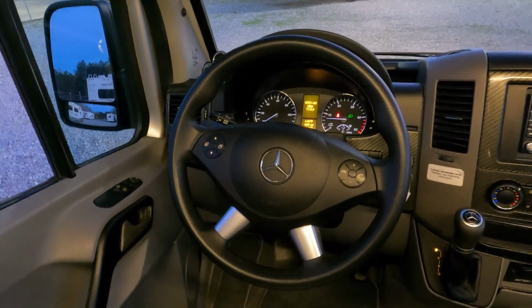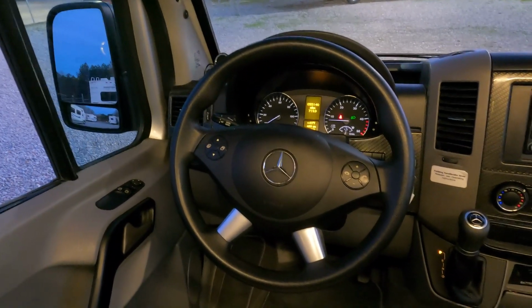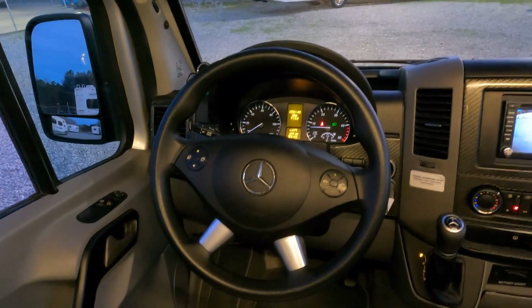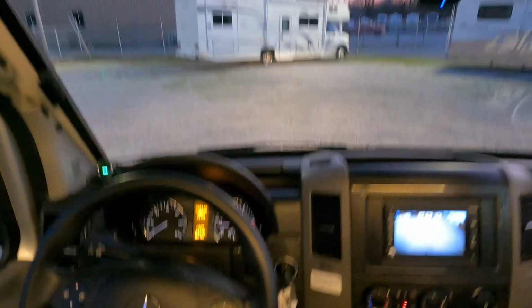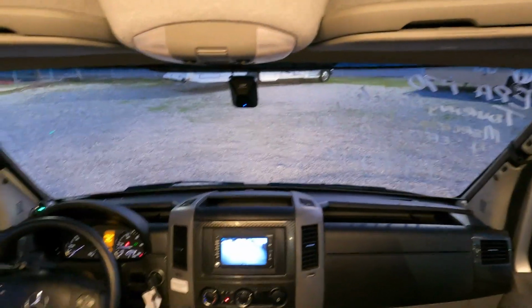Now, will it defeat the laws of physics? No. You hit a curve too fast, you're going to wreck. But it will help. If you take it just a little bit too fast, it will reduce the stress, and you're not going to clinch up as bad, I guess is the best way to say it. So it does make a big difference when you drive one.